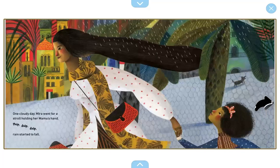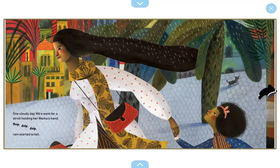One cloudy day, Mira went for a stroll, holding her mama's hand. Drip, drip, drip, rain started to fall. Can you point to the dog? Point to the dog. There he is.